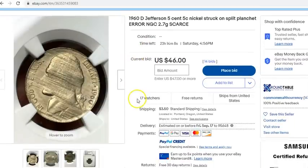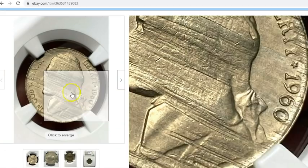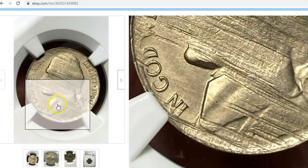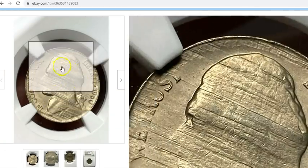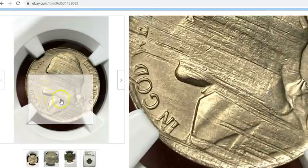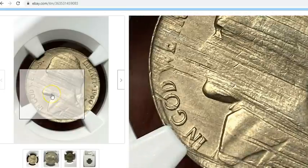We also have a very similar coin that was struck on a split planchet as well. This time a Jefferson Nickel. This is a 1960D. All right, so you can see the striations of the planchet after the strike, and this is what it looks like. It looks like a bunch of scratches.